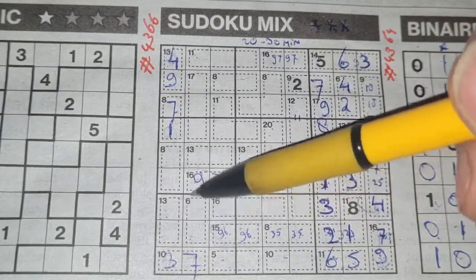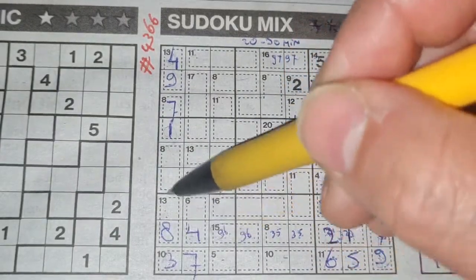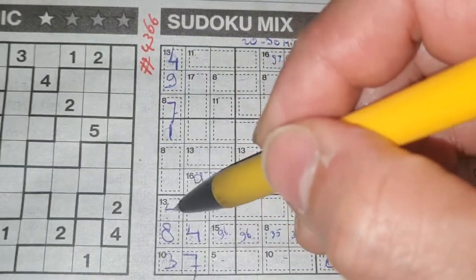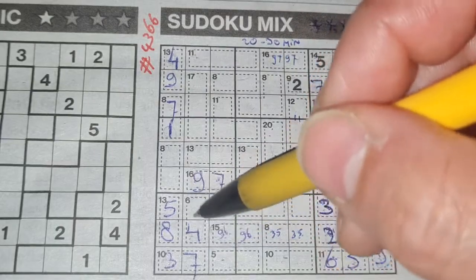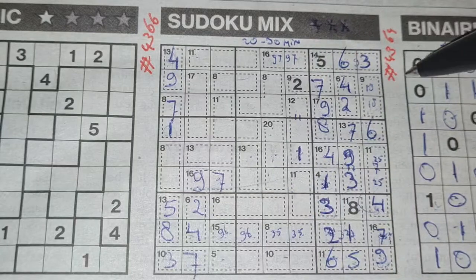Well, I cannot place the 8 in the box of 6, of course, so the 8 should be here, and the 4 goes here. In the box of 13, the combination will be 8 plus 5. In the box of 6, the combination here will be 4 plus 2. Okay.